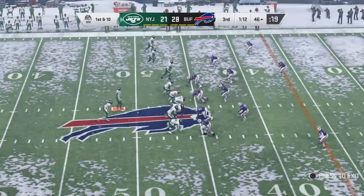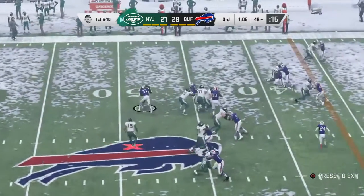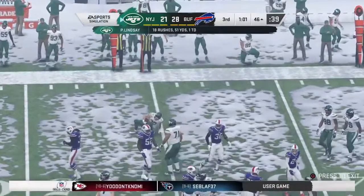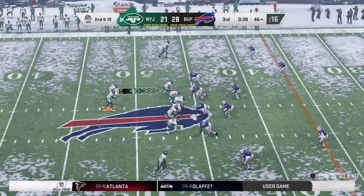So the line of scrimmage moves all the way across the 50 now as they come up 1st and 10. Shotgun snap and a give to Lindsey. And they're going to stop him right at the line of scrimmage. Just no cutback lane to be found whatsoever. 2nd and 10. Watch the twist. No gain on the play.